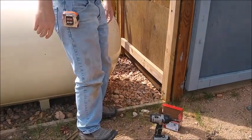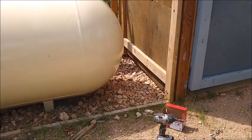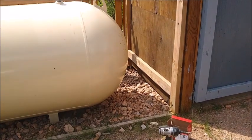Kind of an awkward space to be working and trying to wedge himself down there between the tank and the wall. I don't know how a bear fit.